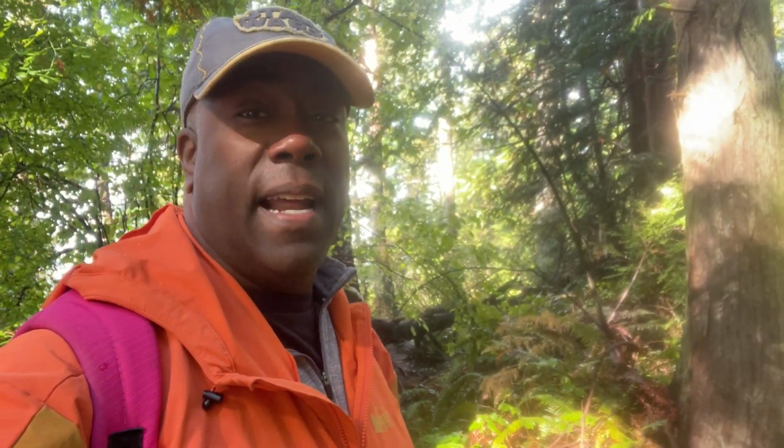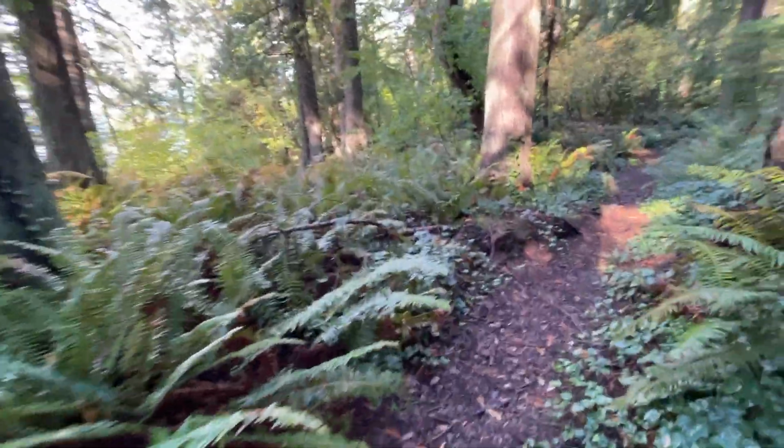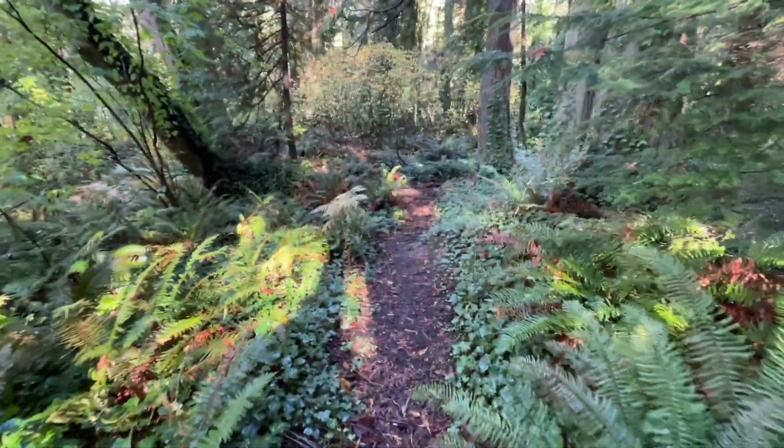Okay, I think this is where we're at. Let's go left. Actually, I think this is where the option came to go left or right, and I went right. That was left. So we'll head back down and see where this trail kind of ends. And if it ends where we're back at the campground, then we'll kind of keep walking over.